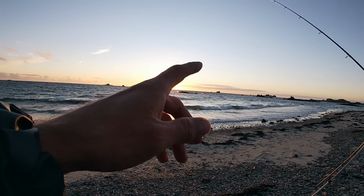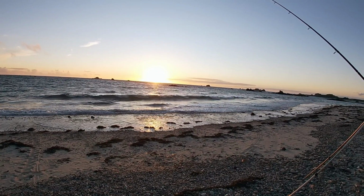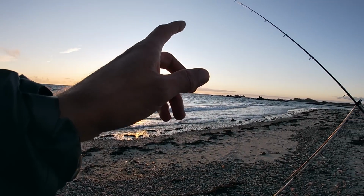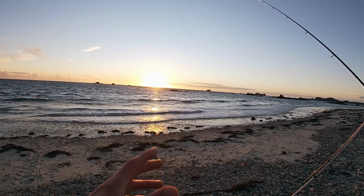This is my 4th cast. I've been getting bites every cast. So I'm just going to leave that for 5 more minutes, and then I'm going to wind it in and go straight back to straight lugworm.